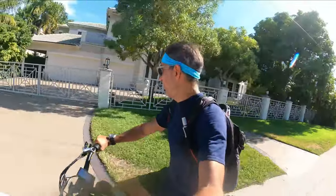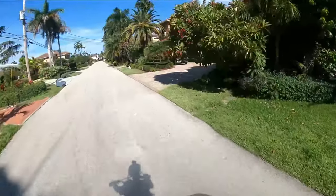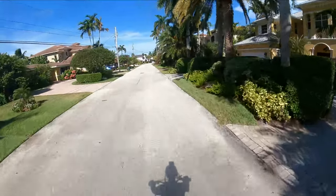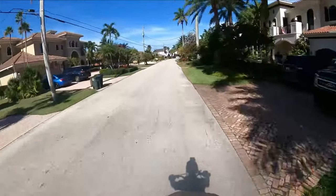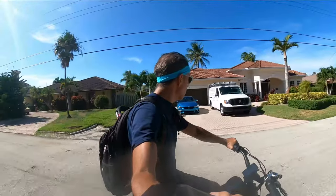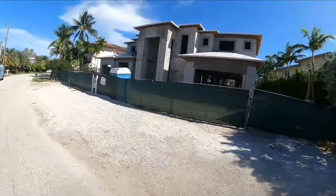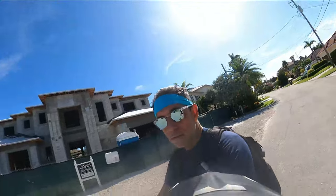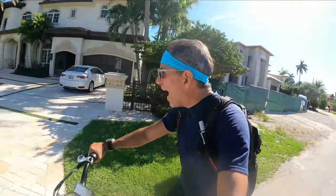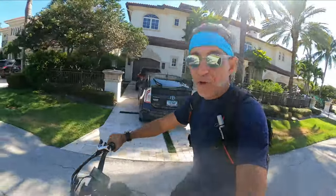This looks like Tony Montana's neighborhood, doesn't it? It's beautiful. Look at this monstrosity going in. Somebody's gonna have a nice new house. Wow. He's got a garage for his golf cart. I love it.